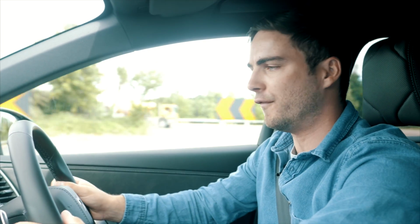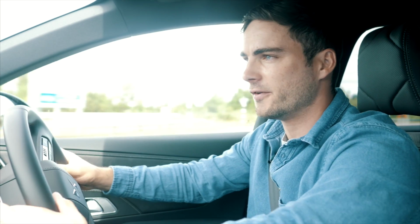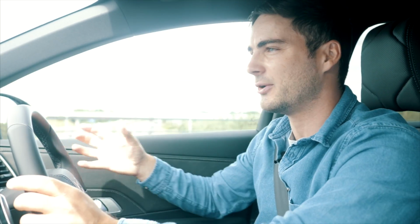It is quite a sizable car. You definitely feel like you're in a full-blown SUV. It's a lot bigger than something like a Hyundai Tucson, for example. This feels much more like a Skoda Kodiaq, let's say, size-wise.